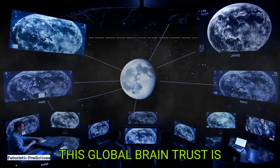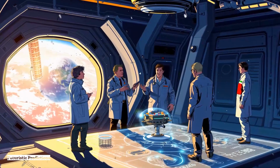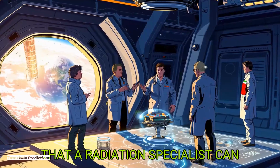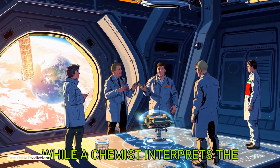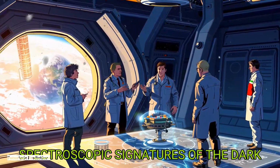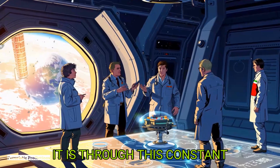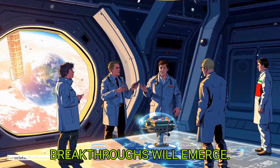This global brain trust is essential for tackling a puzzle as complex as Europa. A geologist might see a pattern in the surface fractures that a radiation specialist can then correlate with their data, while a chemist interprets the spectroscopic signatures of the dark material lining those cracks. It is through this constant cross-disciplinary dialogue that the biggest breakthroughs will emerge.